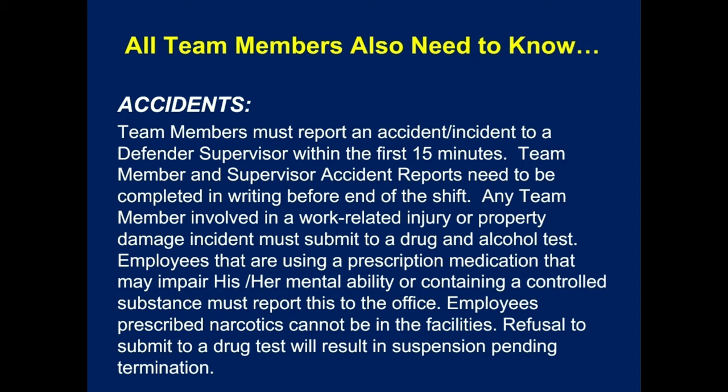Employees that are using a prescription medication that may impair his or her mental ability or containing a controlled substance must report this to the office. Employees prescribed narcotics cannot be in the facilities. Refusal to submit to a drug test will result in suspension pending termination.